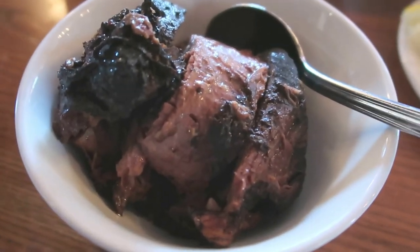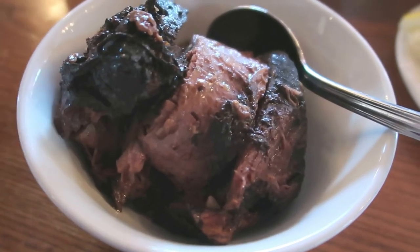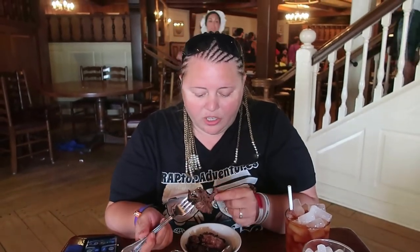So, whenever you hear the question, where's the beef? It's right here. So I'm going to take a bite of this beef. It's so tender and savory. I'm not sure how long they cook it for, but I know it's quite a long time because it is literally so tender, like you could just break it apart. It's pork tender. So here we go. So good, guys. I love it.